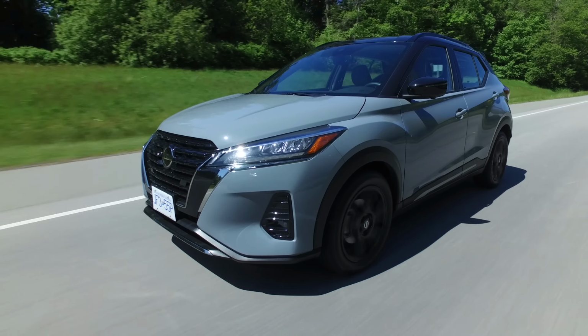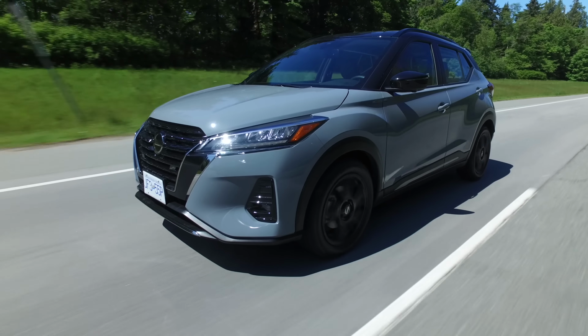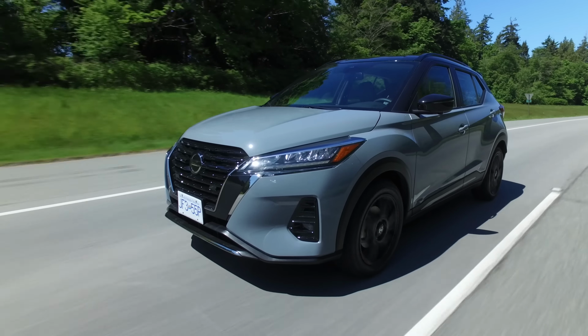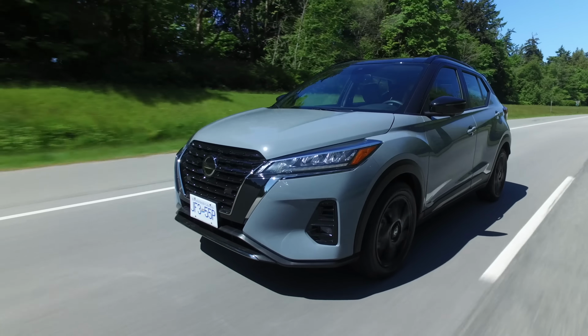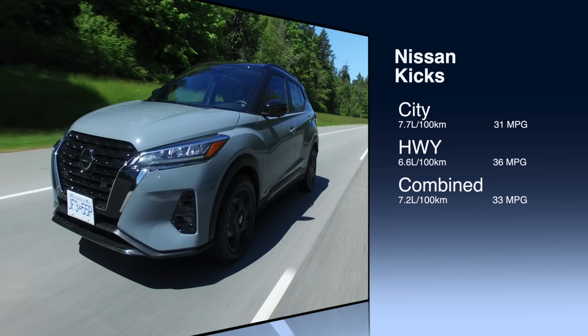And the number 1 front-wheel drive pick is the Nissan Kicks. It has a 1.6-liter 4-cylinder with a CVT and 122 horsepower. It gets a combined 7.2 liters per 100 kilometers. That's 33 miles per gallon combined.